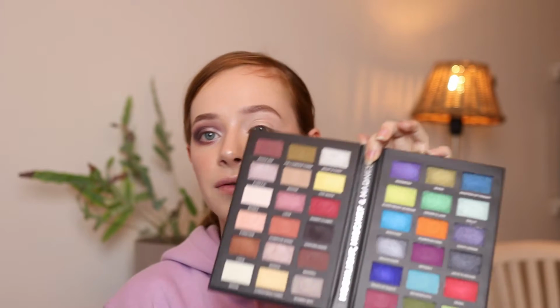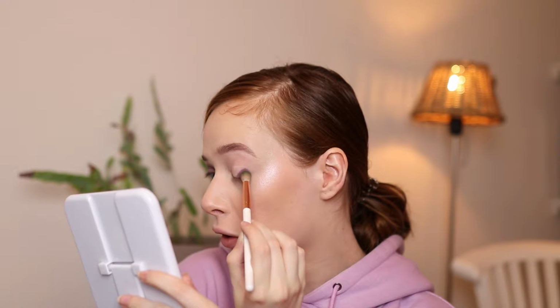And now I just gotta think of something to do with the right side of this palette. I'm just gonna do blue, purple and green. Just gonna start with blue over here, then work to purple, and then do green over there. I think I'm gonna do that. I'm going in with the purplest purple, which is Spooky. Tap that in the outer corner. I really don't know what this is gonna turn into.